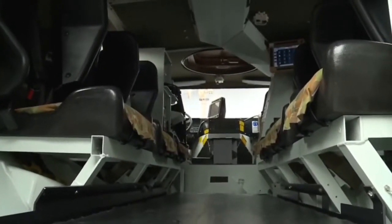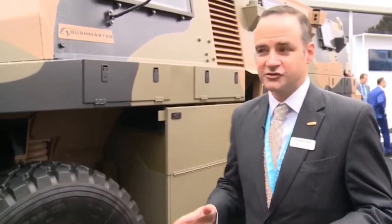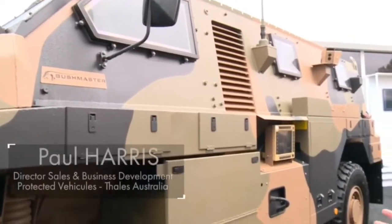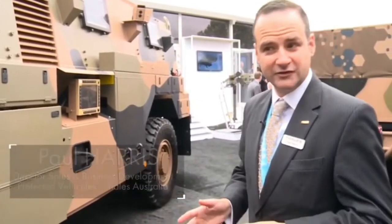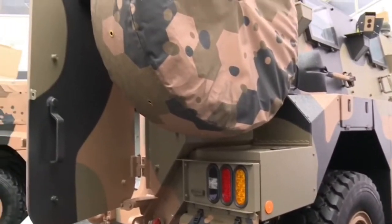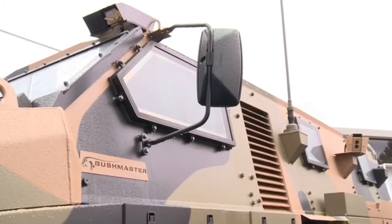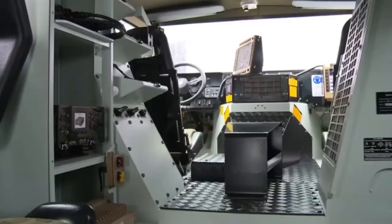Bushmaster is an 11-ton 4x4 protected vehicle. It's designed to provide battlefield mobility to up to 10 soldiers by providing mine blast protection and ballistic protection. The vehicle is armoured from the toe to the tail and has a deep V underbelly that is providing mine blast protection and deflecting the blast of a landmine or an IED away from the soldier.